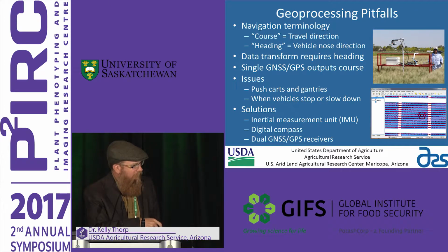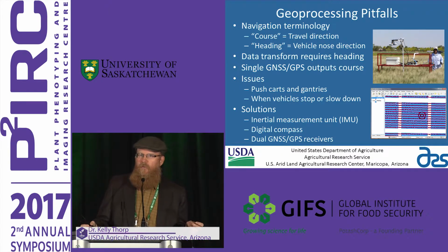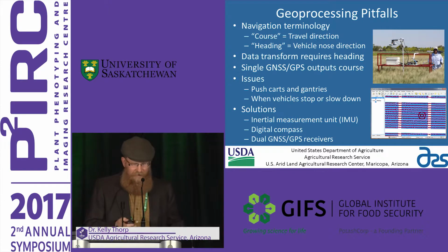Some solutions, again, I mentioned now we're using inertial measurement units as a way to get at vehicle heading on our vehicles. You could also think about using a digital compass. And I know some other groups have just installed 2 GPS receivers on each end of a tractor boom. And so you have 2 fixed positions. Now you can effectively calculate a heading from that.